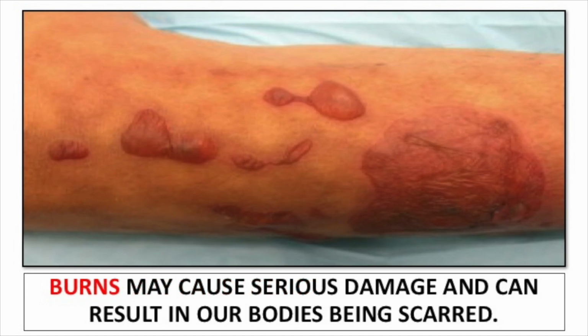And then burns. Yes, burns are when we touch something hot, or if something very hot, like liquid or water, gets on our skin. It can cause our skin to blister because it's very hot. Very painful too. So this isn't a sickness, but you can see how it can make us look and feel very bad. So burns may cause serious damage and can result in our bodies being scarred.